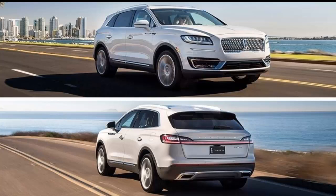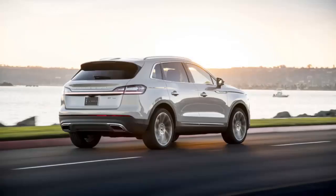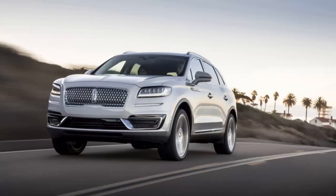New face, revised interior. The new nose of the Nautilus obviously follows the template set by the Lincoln Continental. And the extent to which you enjoy that big sedan's Jaguar, Bentley homage will probably dictate your take on the freshened SUV. Derivative or not, the new face integrates pretty well with the rest of the styling, which is carried over from the MKX.